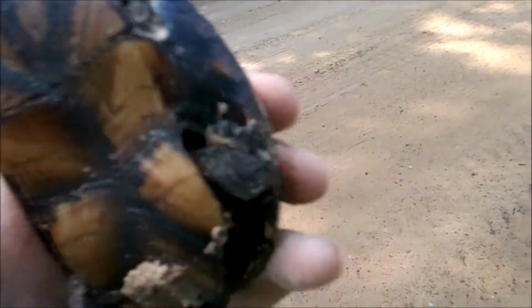They can close. They have a little hinge here. They can close their shell, kind of like a box turtle. It's pretty cool. But these guys are aquatic turtles. They're not tortoises.